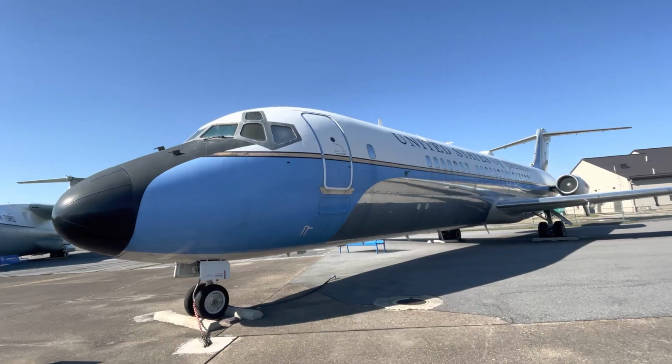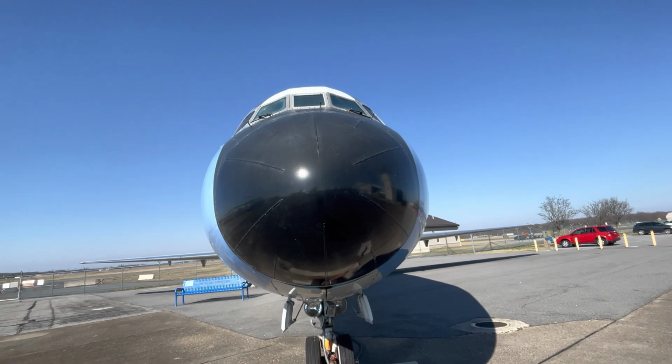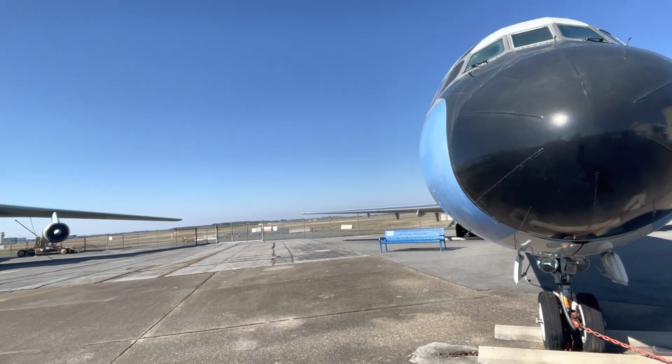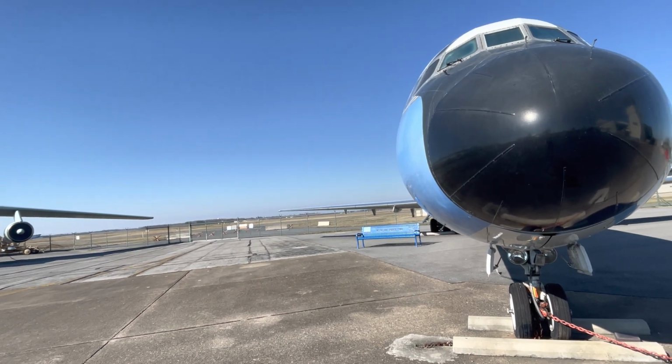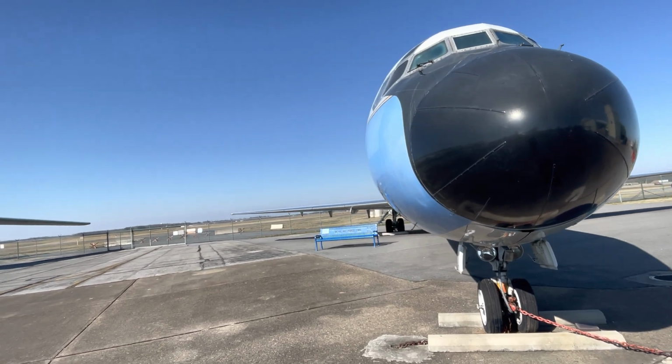This plane is a VC-9C. It transported America's top leadership from 1975 until 2011. Much of that time it served as Air Force Two for Vice Presidents Walter Mondale, George H.W. Bush, Dan Quayle, Al Gore, and Dick Cheney.